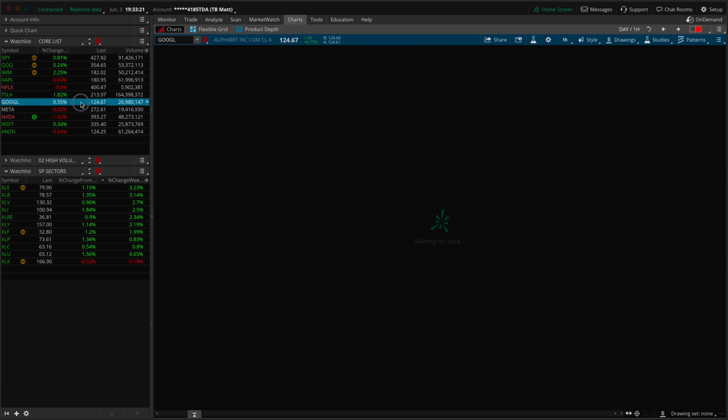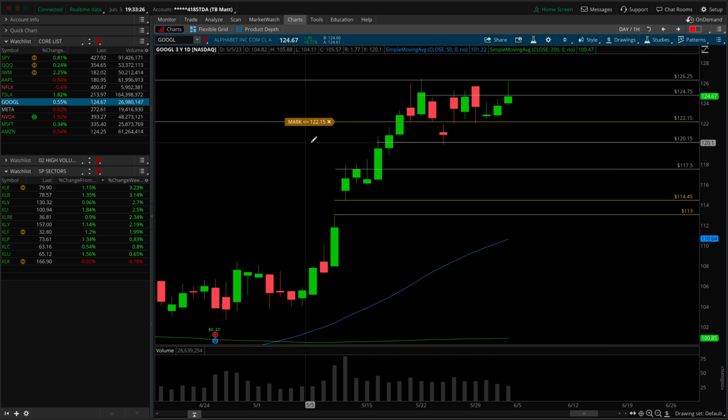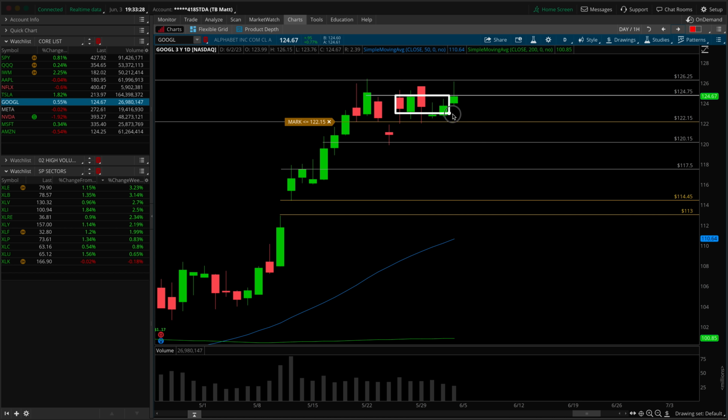Google is extremely interesting to me because if we go to the daily time frame chart, look at the big fake break from Friday, right? The upper wick starts to breach this range that we've been dealing with for quite a few days now. Then we promptly reject off of this equal high and close back in the range.